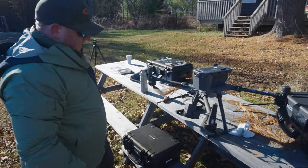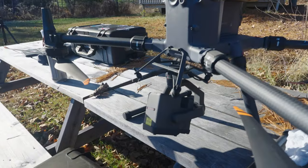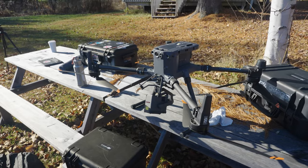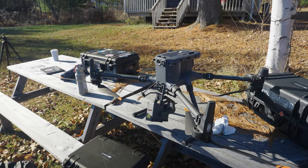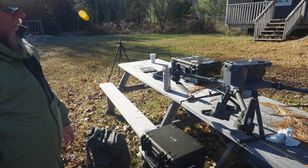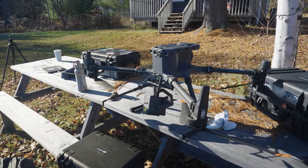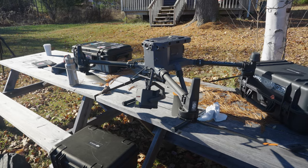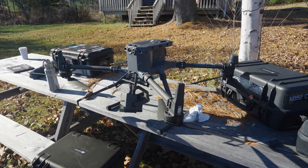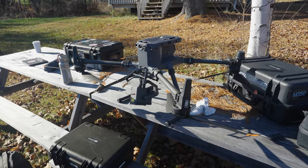So this is the M350 RTK. This is the latest of the industrial drones. We can fly different types of payloads on this, from thermal to LiDAR, also a high resolution camera. And we can also run dual payloads. There's a mount that we can put on so we can run cameras side by side. Or if we're doing inspections underneath a bridge, we can actually mount the camera on the very top. Handy. And it kind of looks like a spaceship.